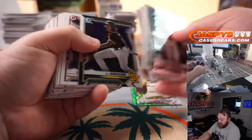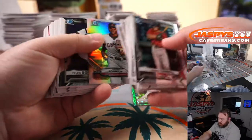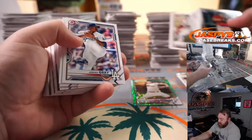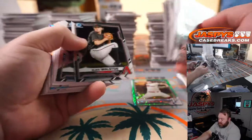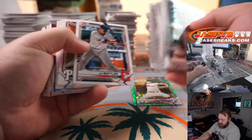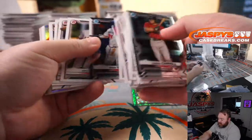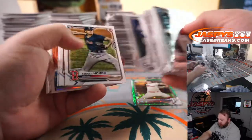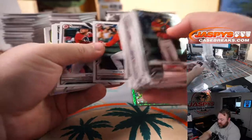Juan Soto for the Nationals. Christian Robinson for the Diamondbacks. Blaze Jordan for the Red Sox. Reed Detmers for the Angels. Marco Luciano for the Giants. Casey Mize for the Tigers.